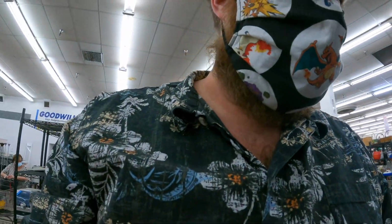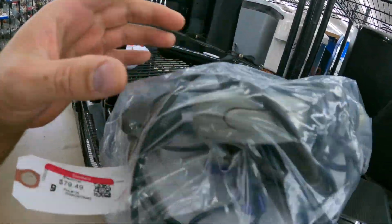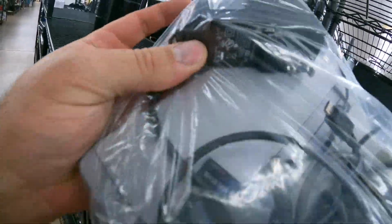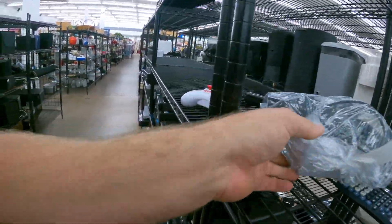Hold on. What is that USB cable? There's just nonsense in here. There's a USB cable in there for no reason. It's just some stuff. I bought my personal Super Nintendo Mini, which is my favorite console, at a Goodwill ages ago before we even had this channel. That's the only other one I've ever seen.